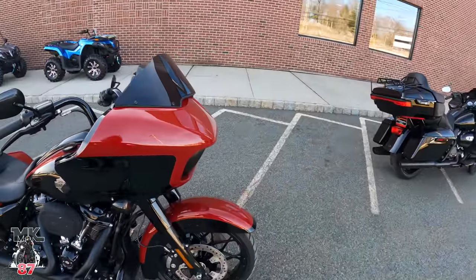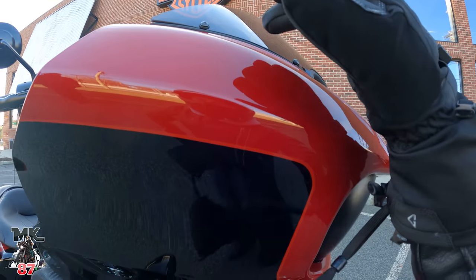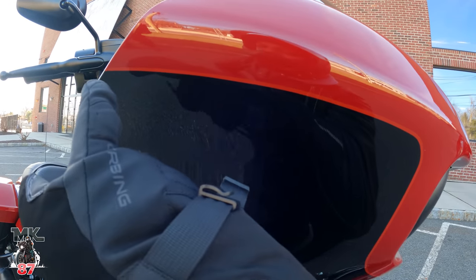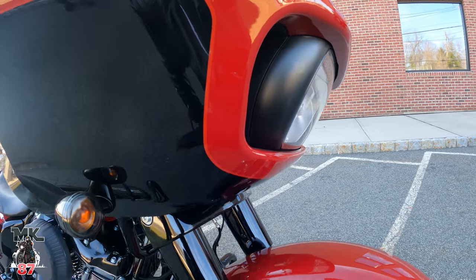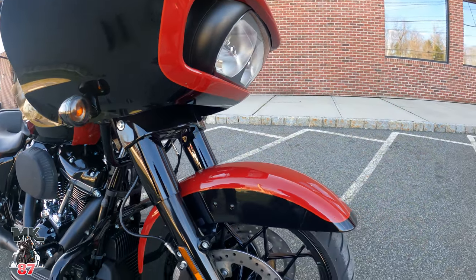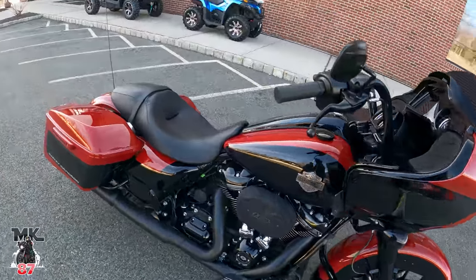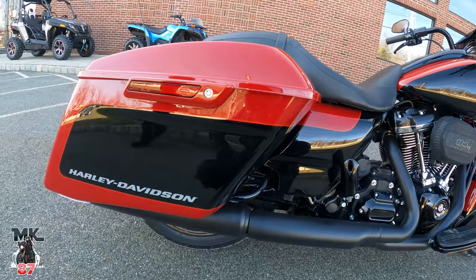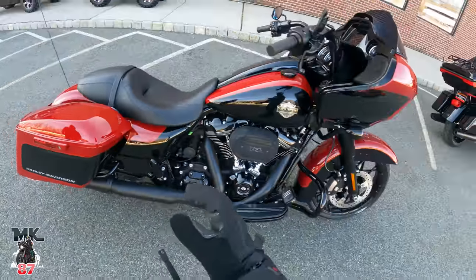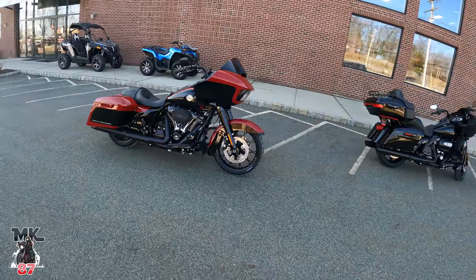Just to give you guys a closer look at the paint job. This is billiard red with black. And as you can see here, the lining, we have an orange stripe going all around it. Really, really nice. Same thing on the fender, towards the back, and on the bags. Really love that touch.